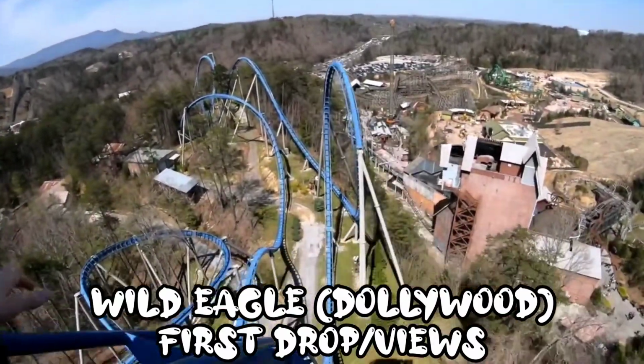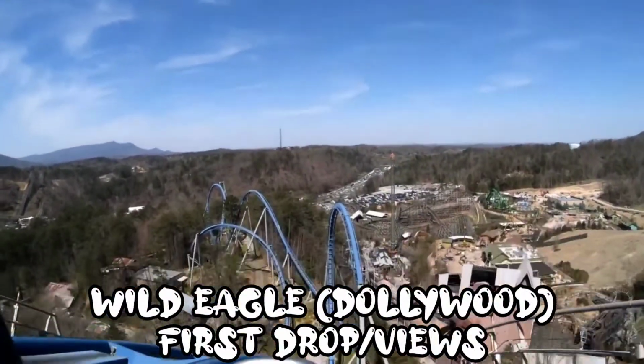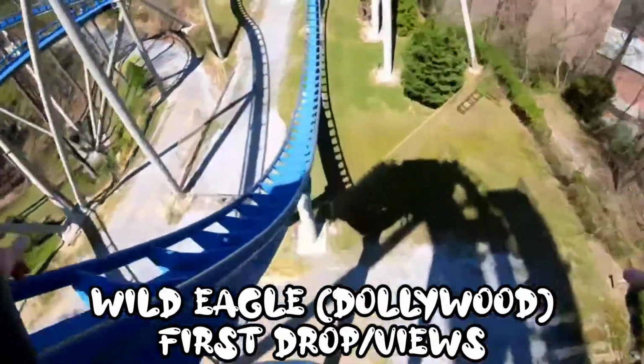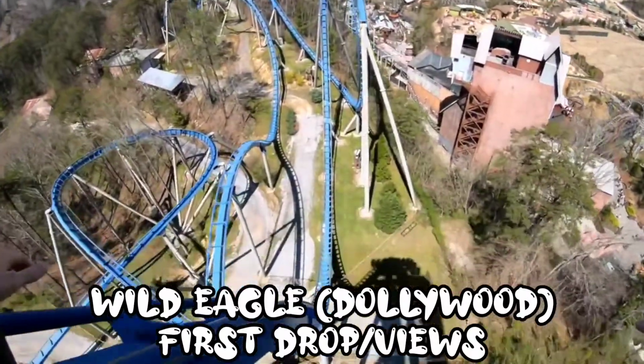Wild Eagle does best at its first drop. You get some sick views of the Smoky Mountains from the top, and I loved looking at Elrod go while all of a sudden falling to the ground. I always try to make rides better by looking at other stuff to get that sensation of surprise. Even on like Steel Vengeance and Lightning Rod, I do that. And this is a good ride for that. It's a world class drop to me, honestly.